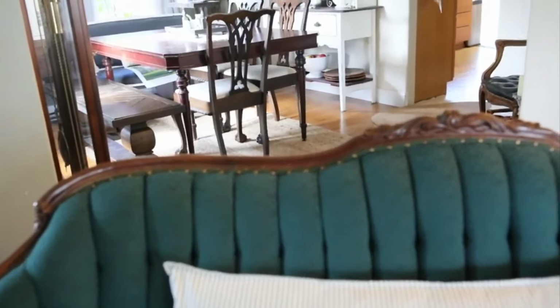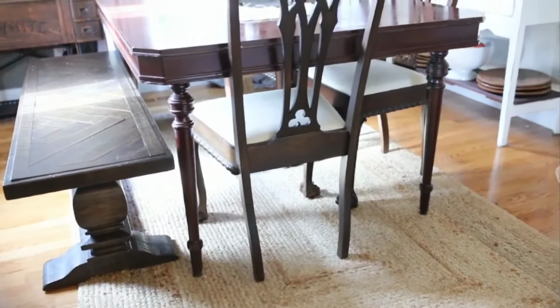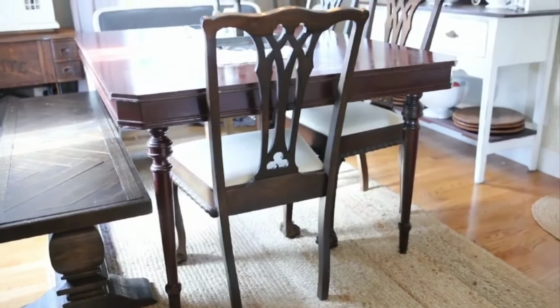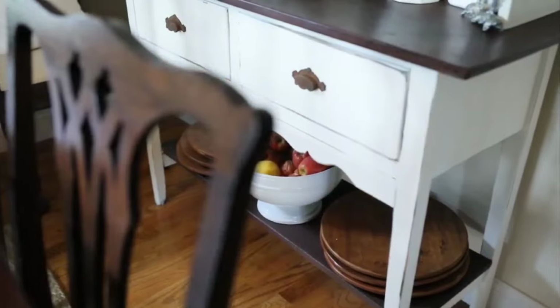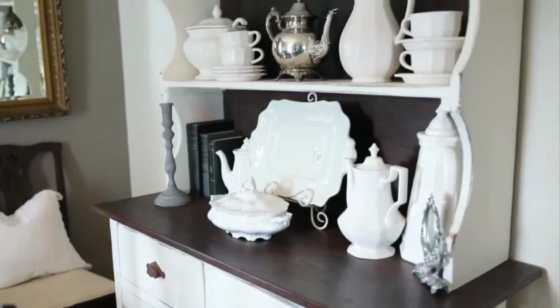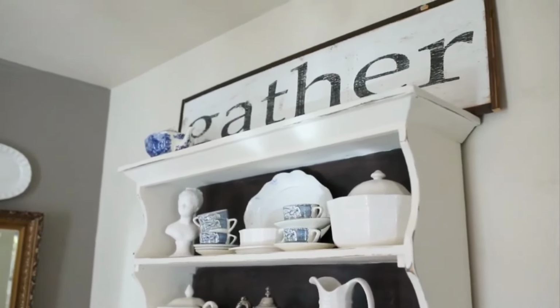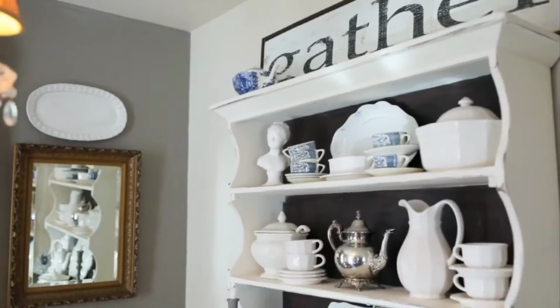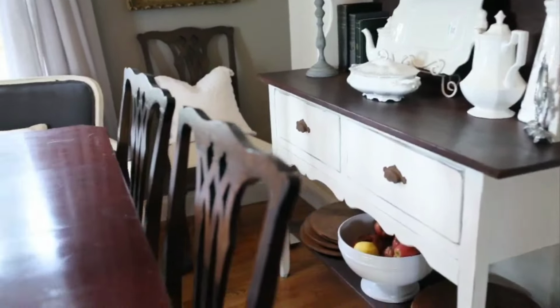The antique dining table was found at the side of the road for free. Someone posted on Craigslist to come pick it up. It was a rainy day and had a tarp over the top. I brought it home and spray painted it with mahogany paint. It sits 12 people and I just love it so much. And yes, I cannot believe that I got it for free.